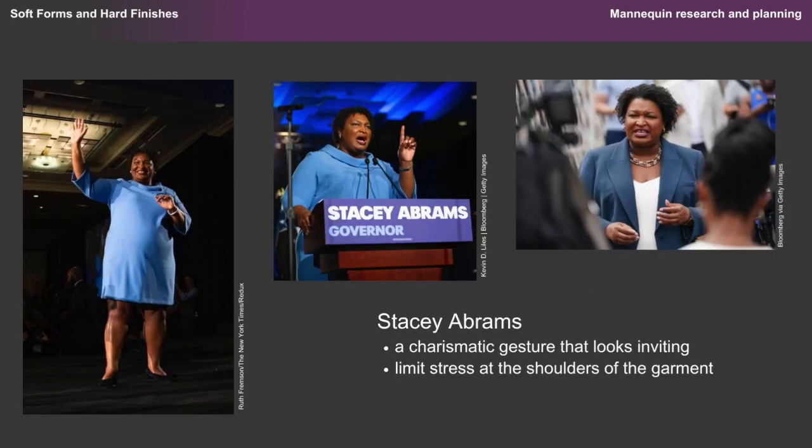For Stacey Abrams, I considered how to make a static gesture look powerful and engaging without finger pointing, which can look powerful during a speech but can have different connotations in a static mannequin.